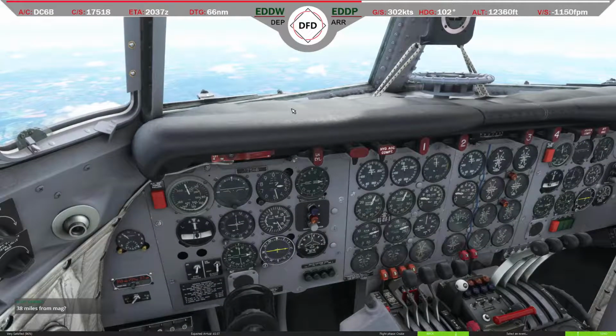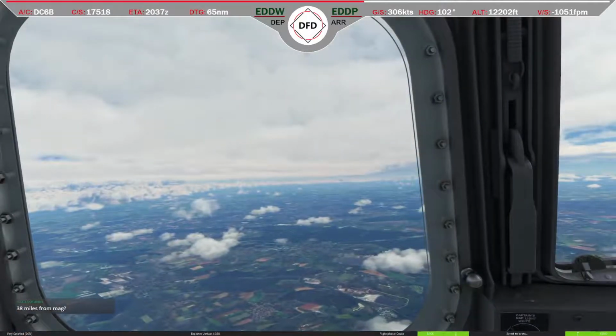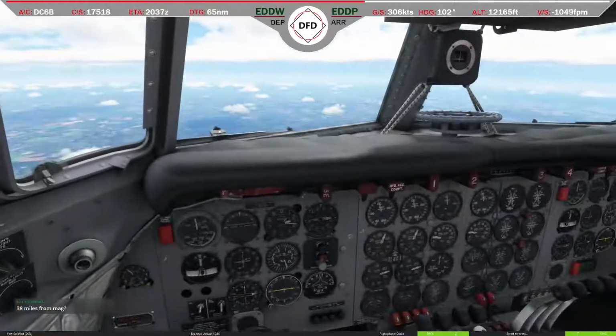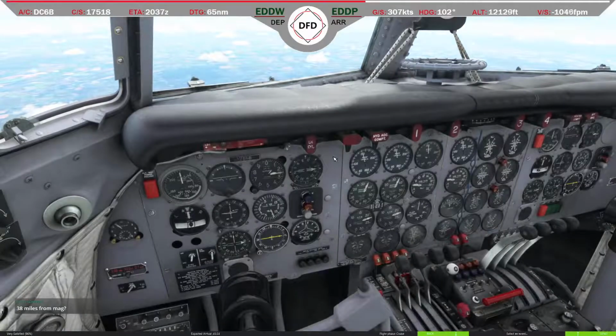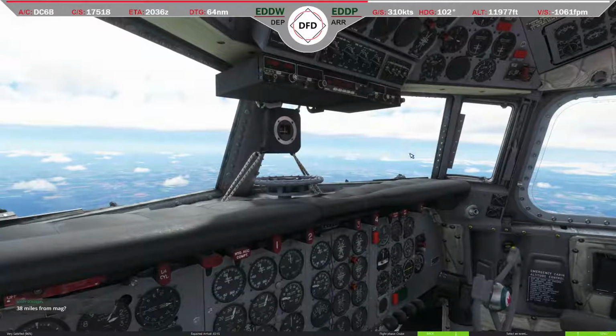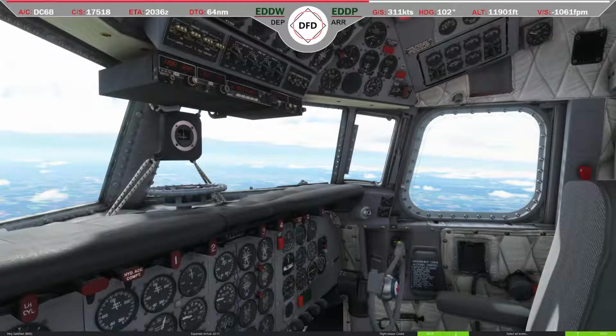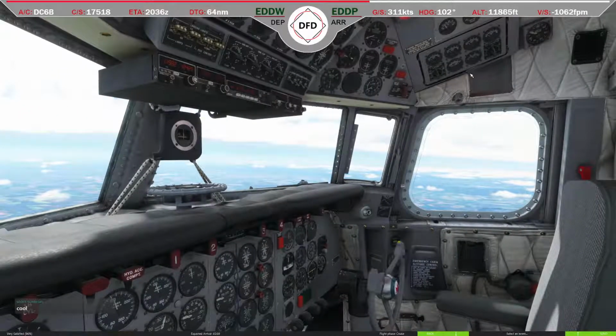Yeah, 38 miles per Mag, Scott. Looking good, nice cloud layering there. You can see the cabin is depressurizing as we go down. It's very nice to see this all working.